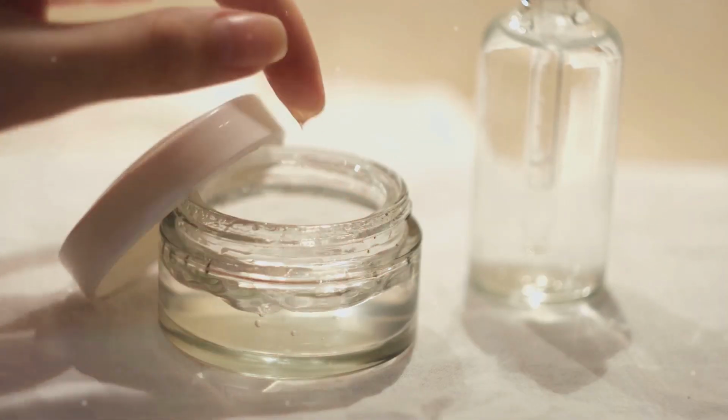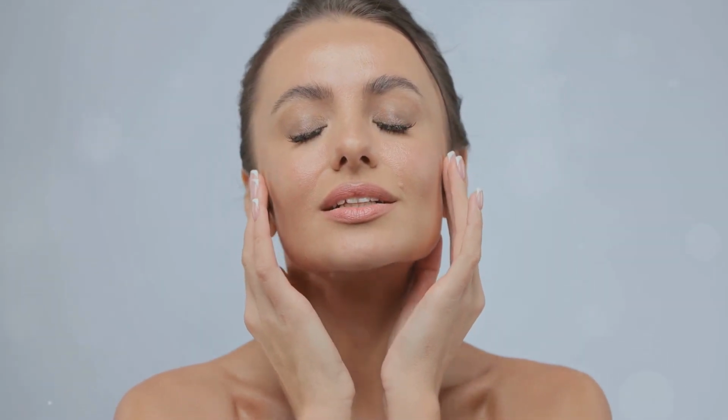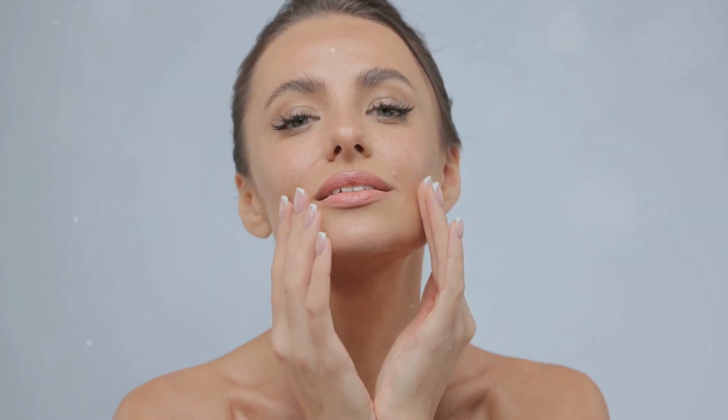Identifying which category your skin falls into is crucial. Why, you ask? Because it helps you choose the right skincare products. The same product won't work equally well for all skin types. So remember, knowing your skin type is the key to effective skincare.